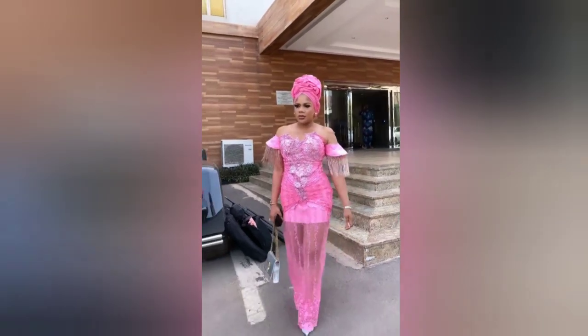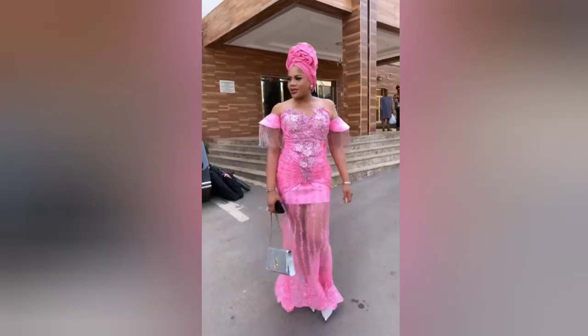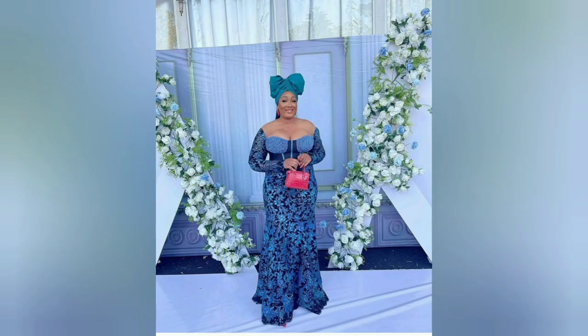Guys, look at this beautiful Ashwaubi grand style sleeve. It is very beautiful. Even this particular one, there's nothing you can tell me about this style, because I love everything from the sleeve to the details of that gown. It's lovely. If you're looking for beautiful Ashwaubi styles, just watch this video to the end.